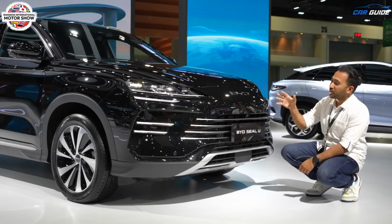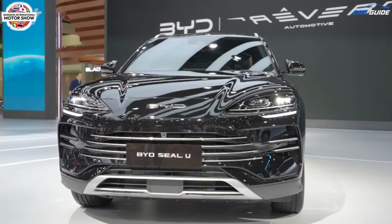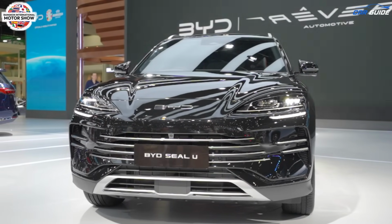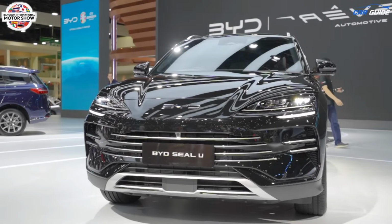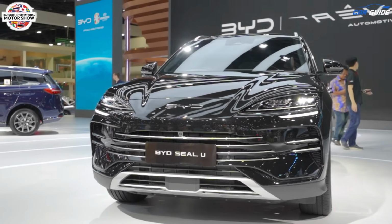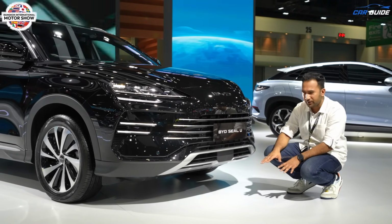Let's just begin with the unique design and the styling of this vehicle. So you're getting a good BYD logo here which is integrated on the front bumper. There's a frameless grille design which is integrated inside the bumper itself. So you're getting 4 parking sensors in front, 360-degree cameras, front camera, a radar sensor for the ADAS features, it gets like the level 2, all the features are there.